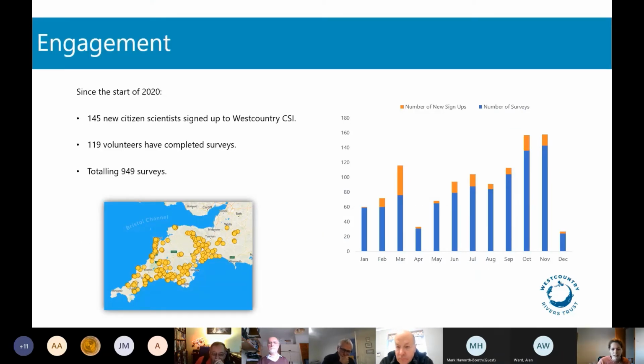So let's have a look at our engagement. I suppose with Westcountry CSI, a big part of it is engagement and getting people to know their rivers and getting people interested, but the other side of it is collecting that data and understanding our rivers. So starting off with the engagement.